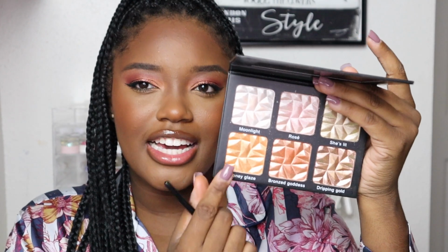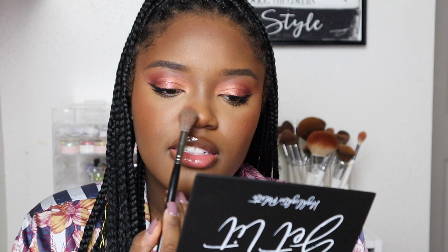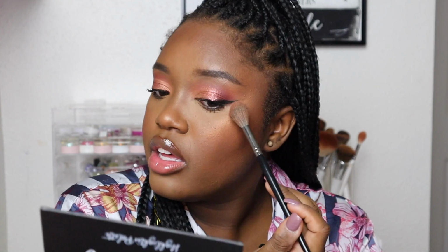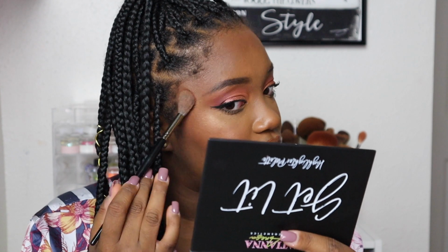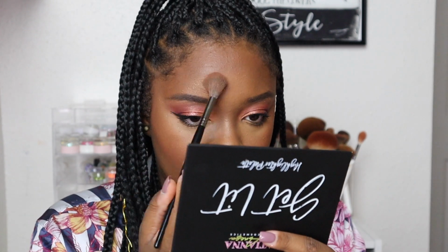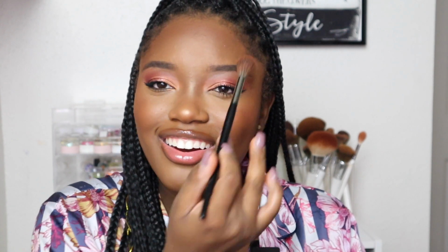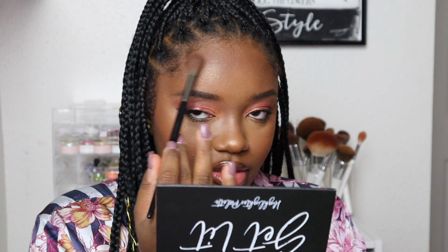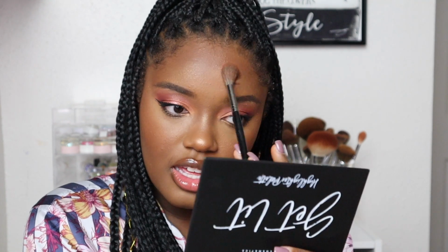You get 6 highlighters. So I'm going to go in with the shade, I think I might take the shade Honey Glaze because it kind of has that orangey undertone. And we're going to take this and we're just going to highlight. Look at that. Stunning. Stunning. Oh, I love it. And it looks so pretty with this look. This is one of my favorite shades in the palette. I love it. I could just literally put it everywhere. I can overdo it sometimes. But since we're not going anywhere, we are going heavy with the highlighters. I want you guys to see this glow.